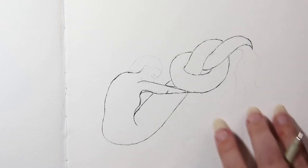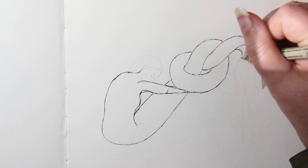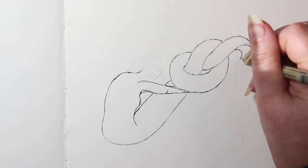And I'm gonna make her tail sort of fall down, and then I'll probably splatter paint at the bottom like it's drip drying or something.